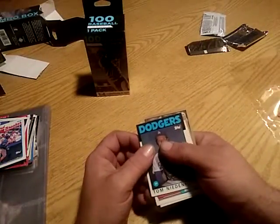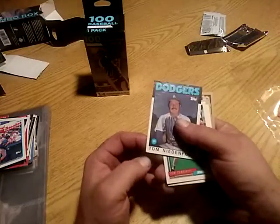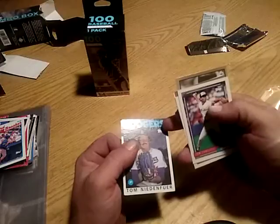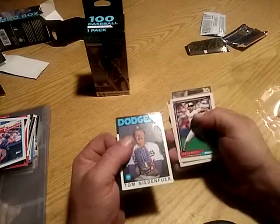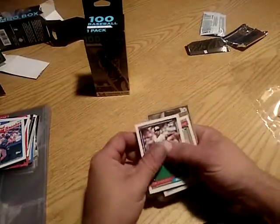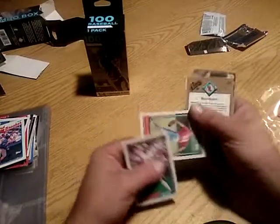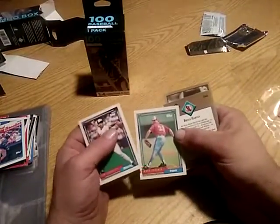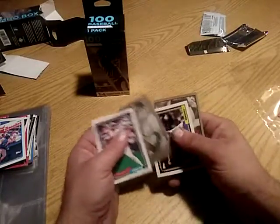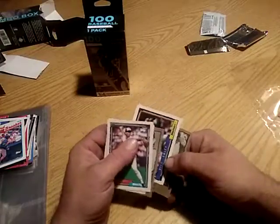Look, that one kind of got beat up. All bent up on the corners. Even a crease right here. So you can kind of see the crease. Didn't figure for all of these cards to be too perfect. Getting bounced around.